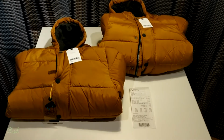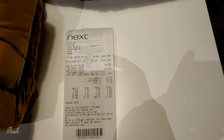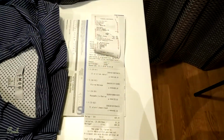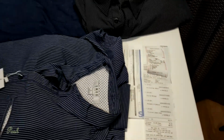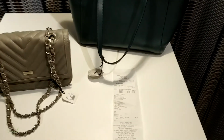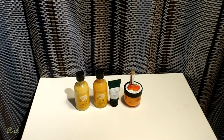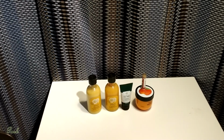2 kids jacket from Next, 810 SEK. I bought 1 t-shirt and 2 shirts from New Yorker, and total cost is 466 SEK. 2 ladies handbag, 748.50. So guys, remember one thing while shopping in Sweden, if you are not from Sweden.